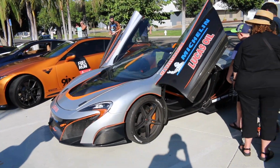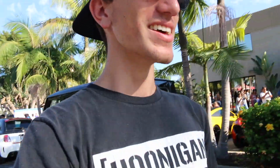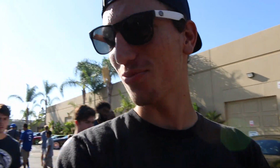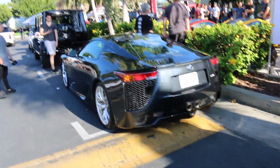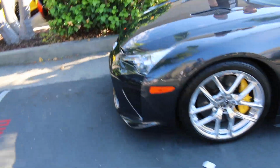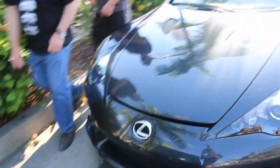God damn. We got an LFA here. Shay's never seen an LFA before. How do you like it? It's pretty dope. I'd go with that. A lot of people comment that the front of my car looks like an LFA. It kind of does, but not really. One of the nicest sounding cars out there. I still haven't heard it in person. Front's kind of similar to mine.